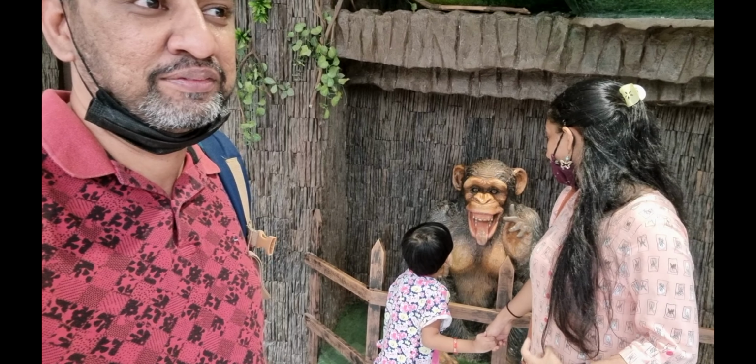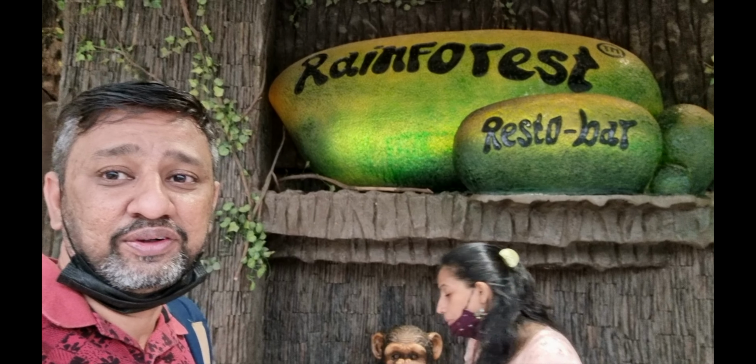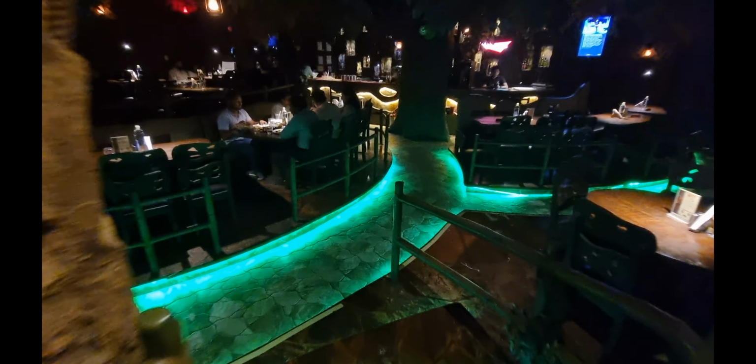She just came to a nearby mall. We'll be exploring this place. Let's go inside and see. Wow, they have made a small bridge. Nice waterfall. Feel like you're entering into a cave. And it goes further into the restaurant.